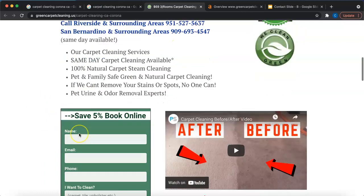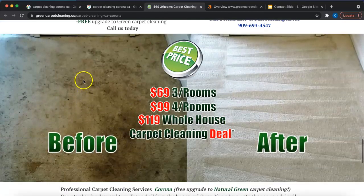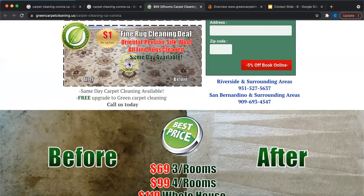It can be these bigger words. It can be down here when we get into the smaller words. It can be anything that these pictures are saved as. That's a good way to get keywords in. So saving these pictures as carpet cleaning Corona, all that good stuff, that will help get your website to the top when people are searching terms similar to that.